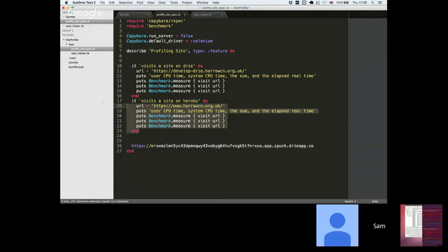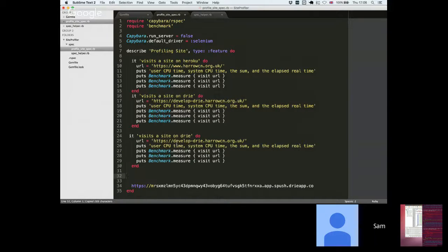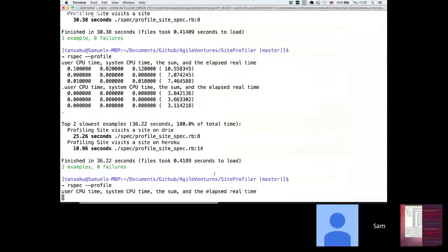And I might just reorder that because we don't want to give Heroku the advantage all the time. Let's visit the site on Dree, and we'll put in here the one without the custom domain. Cool. And then we'll stick that in there. There we go. So that's without the custom domain. Right, exactly. Yeah. I'll explain to you guys how a custom domain works once we've run this.